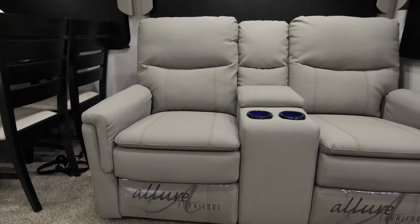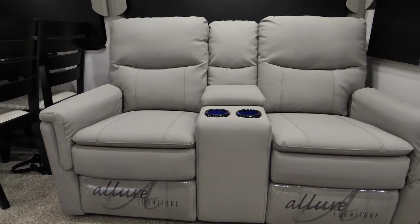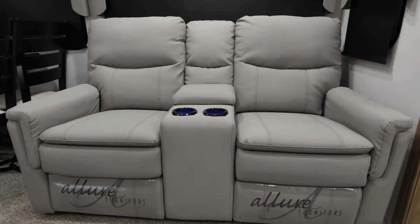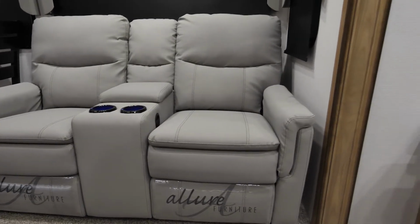As we move over here to the dual reclining seats, you have a couple cool features here. You have the light up LED cup holders, you have the USB ports, and they're dual reclining, so when you're watching the TV or watching the game, you'll be super comfortable.